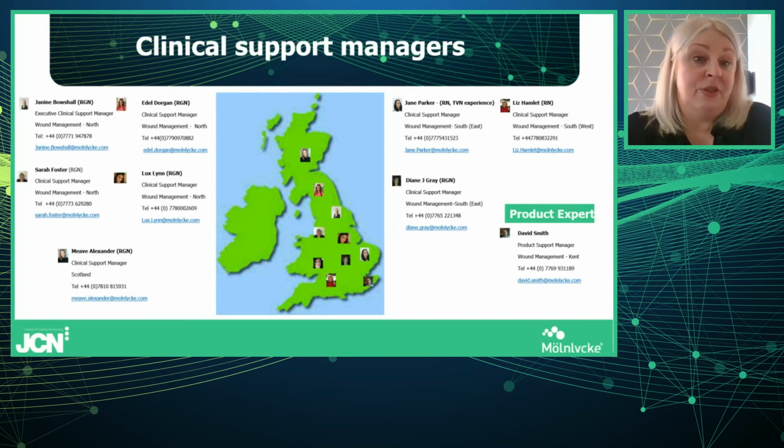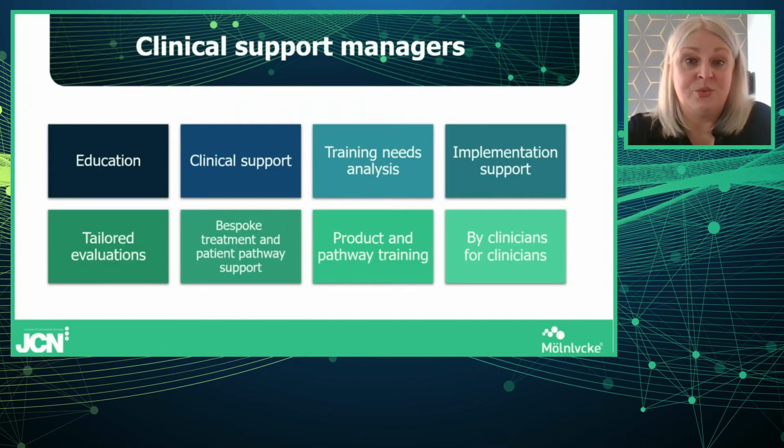So what is our 360-degree support? Well, as clinical support managers, we're all registered clinicians who have previously worked within the NHS and also private sectors, and therefore we understand the clinical challenges that you face. So as well as supporting you with tailored evaluations such as this 14-day challenge, we can also provide training and education to update knowledge and skills which can be delivered to healthcare professionals either virtually or face-to-face when restrictions are finally lifted.